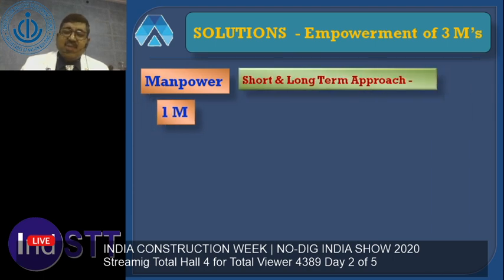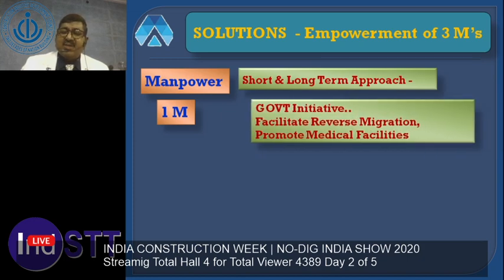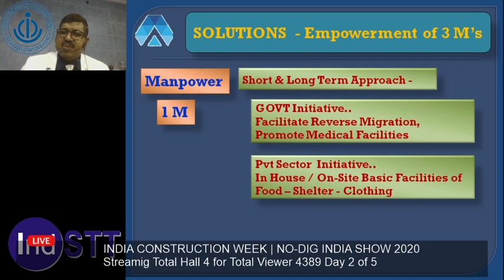Short-term and long-term approach in various sectors. Government shall take an initiative to facilitate migration during the problematic times, as well as the reverse migration of the workforce, and promote medical facilities. Private sector initiative shall be taken in the form of in-house and on-site basic facilities like food, shelter and clothing to the laborers, workers and the staff.